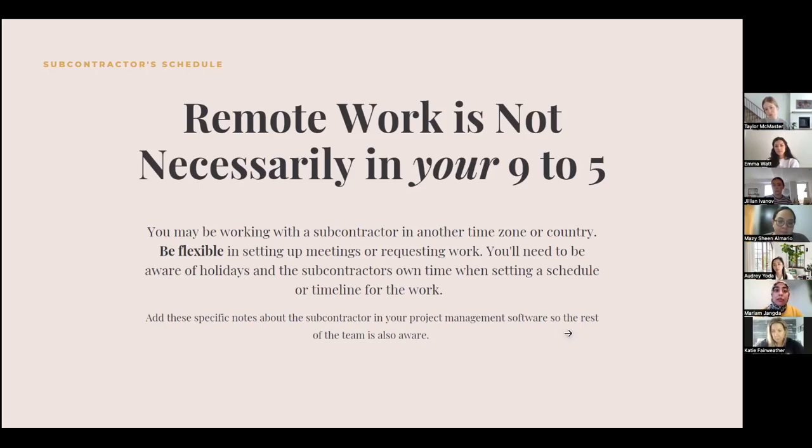Ask for their schedule beforehand, perhaps in that kickoff meeting, so that you have when they're working, what days, what hours, etc., and put all those details into the project management software. So if anybody else on your team needs to reach out to them, they know when they're also available. And that will help things be super effortless as well.